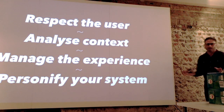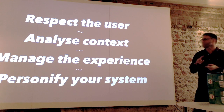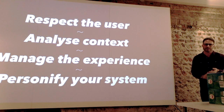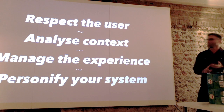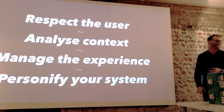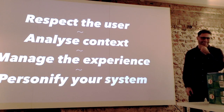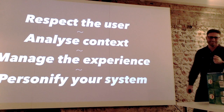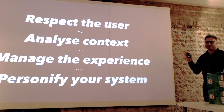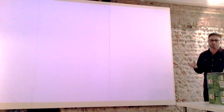Anyway, if we take the four themes of the talk, they actually make up a set of design guidelines, right? We've got respect the user, analyze the context, manage the experience, and imbue a personality, which also spells RAMP. Yeah, so I'm hoping that I've shown that these guidelines are important in creating an effective ramp-up system, right?